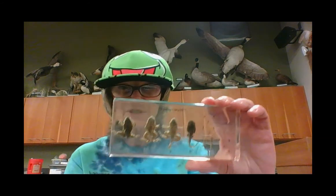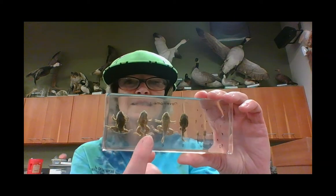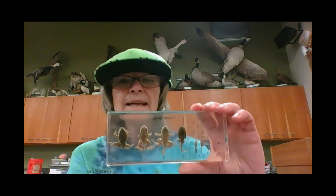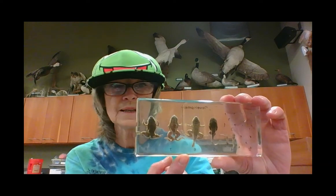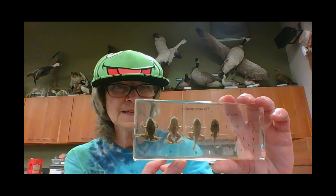So their mouths have to change, don't they? And at this stage, those gills are gone. Their lungs have taken over. And they also take air in through their skin, too. It's called semi-permeable skin. Takes in air and water through their skin.